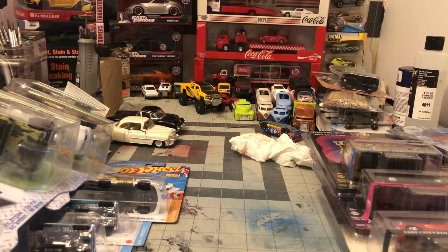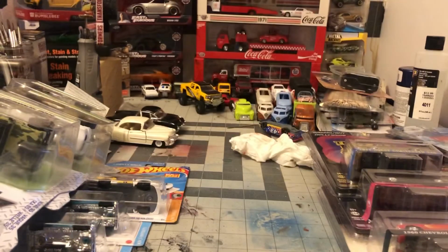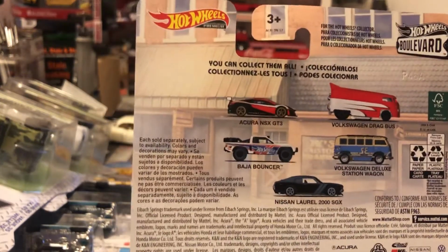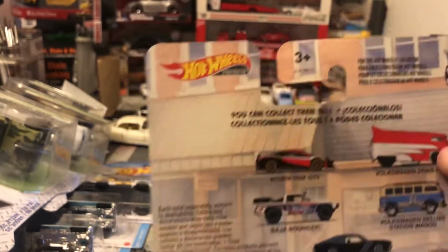And then from Hot Wheels, the Boulevard series, I found this truck, Baja Bouncer, and it's part of this series, and I'm going to keep my eye open for them. We only have the Baja truck, none of these other cars. Really want to find this drag bus. I have never found any of those.